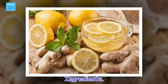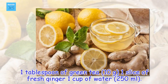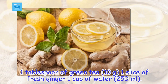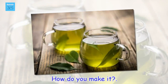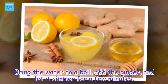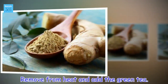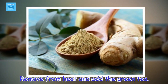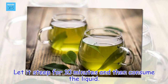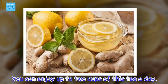Ingredients: 1 tablespoon of green tea, 10 grams, 1 slice of fresh ginger, 1 cup of water, 250 milliliters. How do you make it? Bring the water to a boil, add the ginger, and let it simmer for a few minutes. Remove from heat and add the green tea. Let it steep for 10 minutes and then consume the liquid. You can enjoy up to 2 cups of this tea a day.